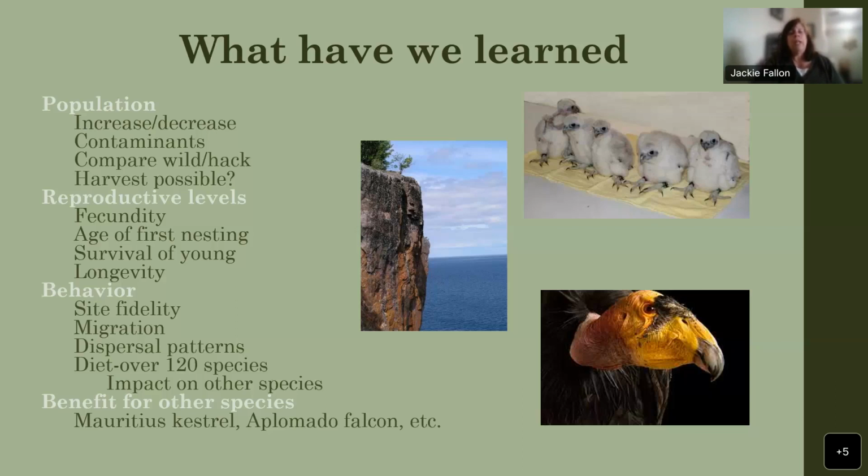We're looking at fecundity. How many birds are being produced? When are they nesting? How many survive out of a brood? How long do peregrines live? We hold the longevity record because of our banding to know we have a peregrine in the wild that lived over 20 years old, when we typically would say there's no way a peregrine could live that long, the old literature. We're finding out they can, and they do just fine.